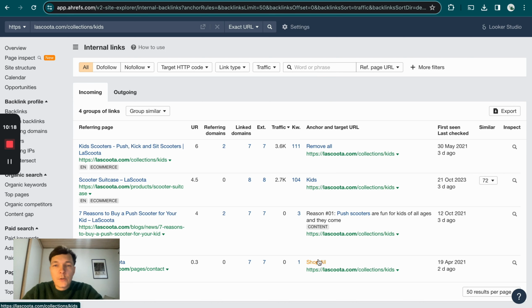Push scooters, shop all, remove all. So yeah, these are internal links, but they aren't as powerful or as useful as you could have. Because with internal links, you can go aggressive with the anchor text. You can use the exact match anchors, and you can use the exact keywords you want to rank for as the anchor text. And if you don't know what anchor text is, it's this part of the link. So that's the words that are used to link to another page on your site.